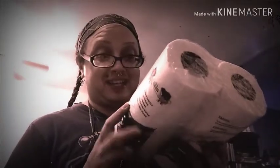All right, so it's that time of the month again. I went to the food pantry, and this month they included some cheap toilet paper. Let's just face it, it says extra soft, but it also says septic safe, which means it's probably quite thin.